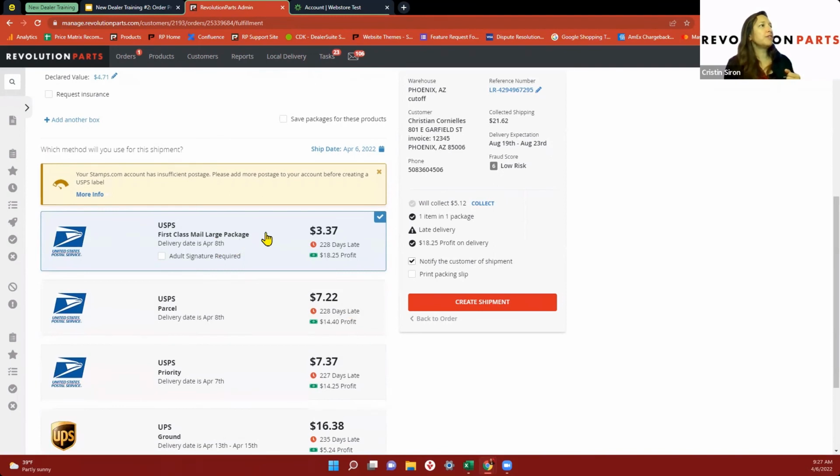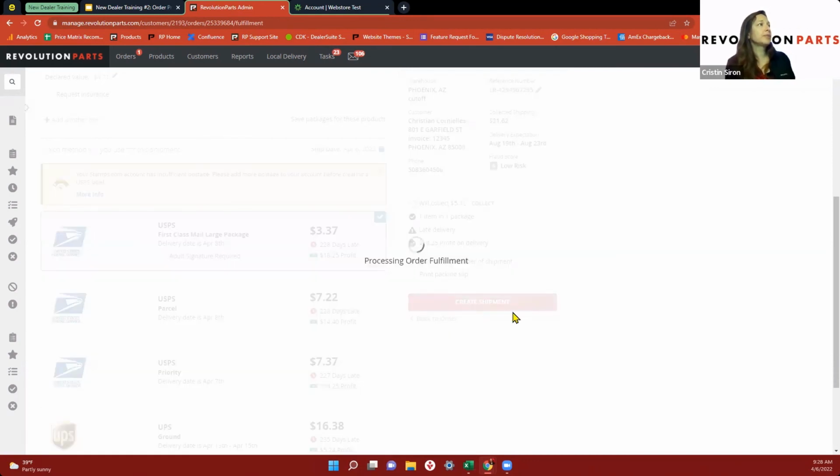Once you've made your selection of how you want to ship your item, go ahead and click Create Shipment. You'll get a reminder to go ahead and collect funds if you haven't already done so. You can also do so by quickly hitting Collect Funds. We're going to automatically notify your customer via email that their order has gone out for shipment. However, if you choose to, you can remove that message. You also have the option to print an additional packing slip.